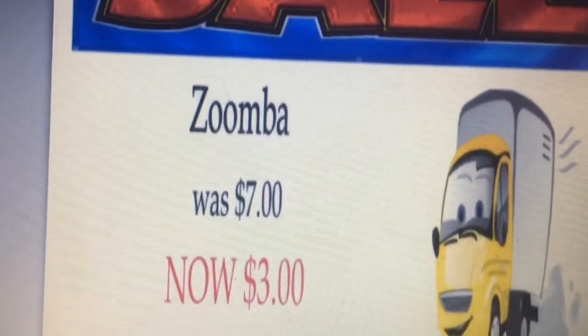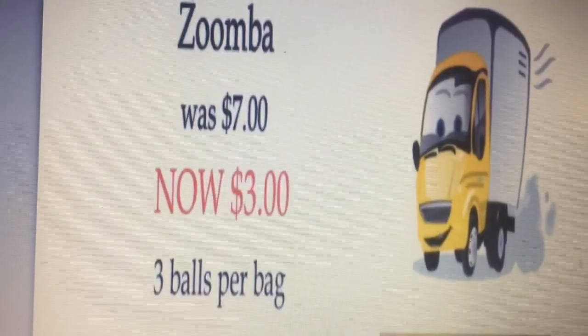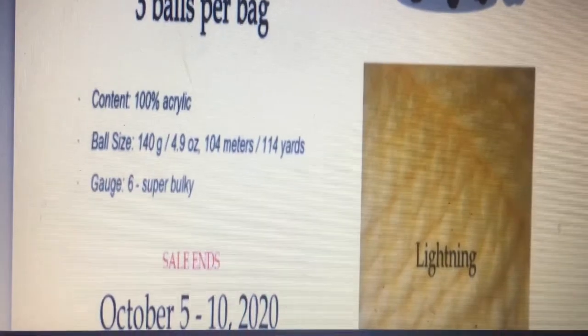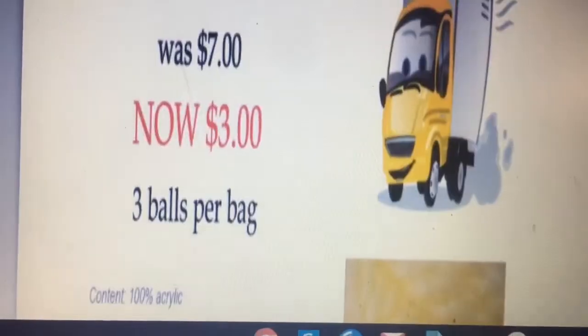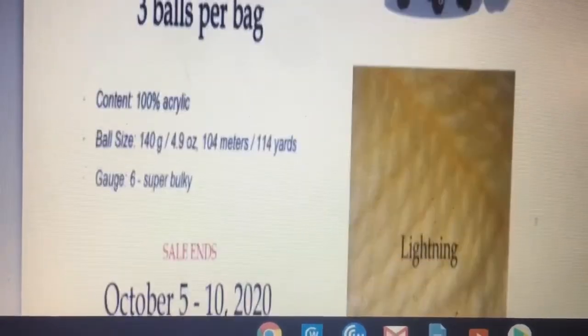Then there's Zumba, which I have never heard of before. It's $3 for 3 balls, so $1 a ball. 100% acrylic, a 6 super bulky, 104 meters, 114 yards, in the color Lightning. Has anybody heard of this Zumba yarn before? Please let me know in the comments down below.